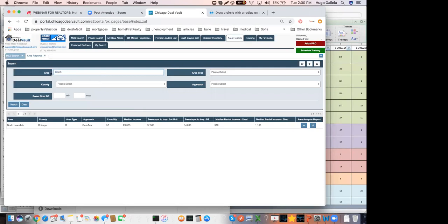One of my favorites is Des Plaines. We live by O'Hare in Schiller Park. So Des Plaines, as you can see right here, area type, it's an A area. The purchase price, look at this, sweet spot to buy a single family home is $250, okay? So we've purchased a 3-bedroom, 2-bath house for $160, okay?